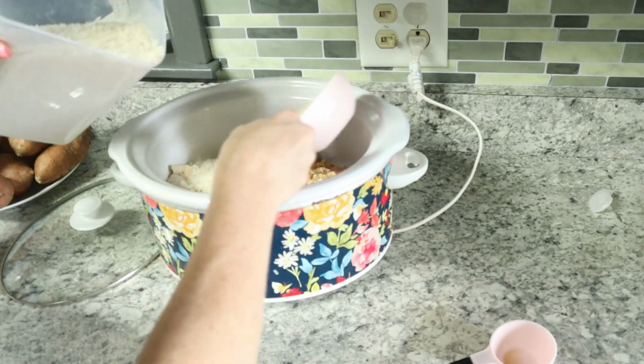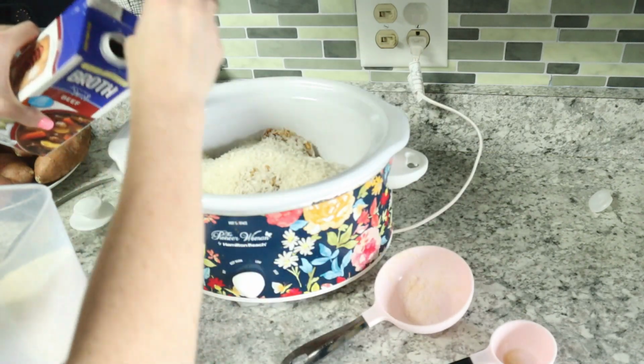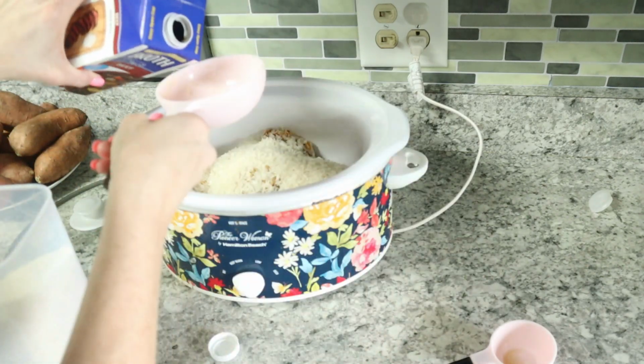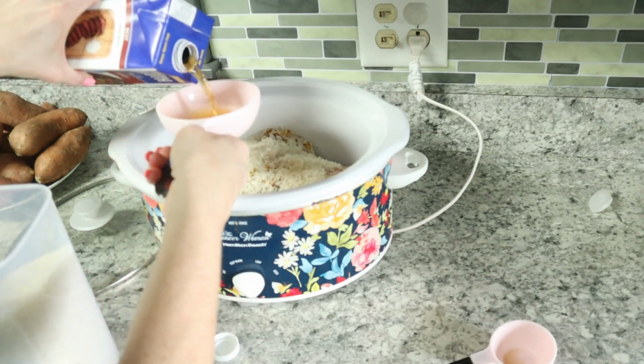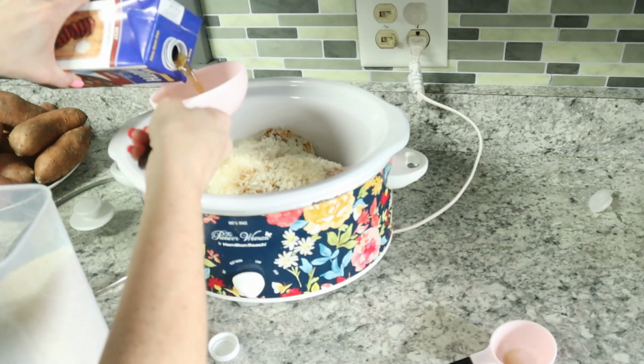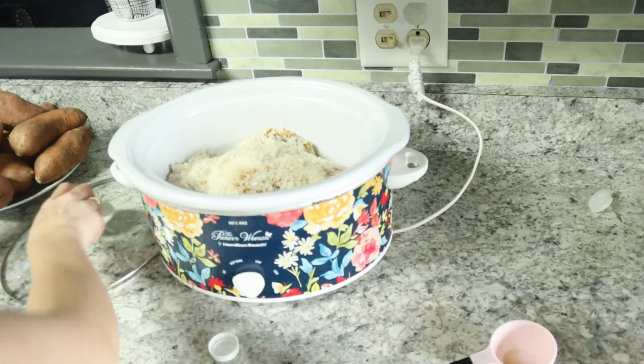About a cup of rice. I might put a little bit more of this. Whoop. I should put the liquid over. Just kind of get that wet. There we go. Then I'm going to cook this.